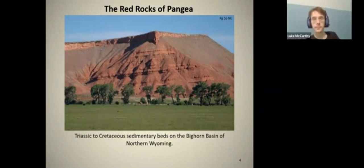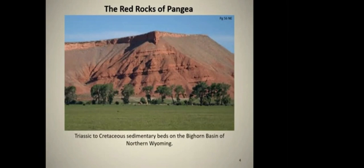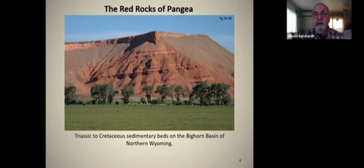Okay, so the oxidation of iron, right? Yeah, and that is the reason why. So what that does is it indicates terrestrial or continental deposits on land, or fluvial deposits, or lacustrine deposits, which are lake deposits, or very shallow seawater deposits. Anything where the waters could be very well oxygenated, or land exposed on the land surface itself.